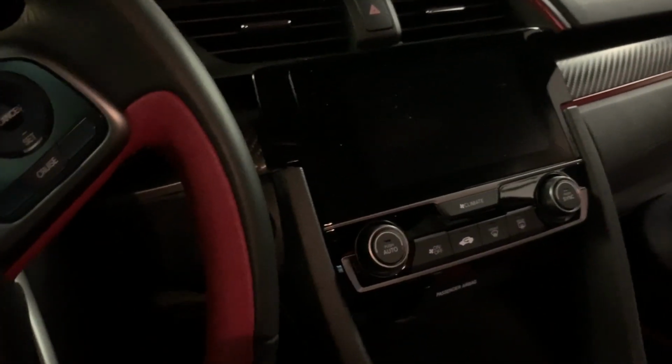So yeah, that's what the inside looks like. It looks sporty. You can see the side squeezers and the butt squeezers. Oh, the leg squeezers. And the back has the red seat belts in it. So yeah.